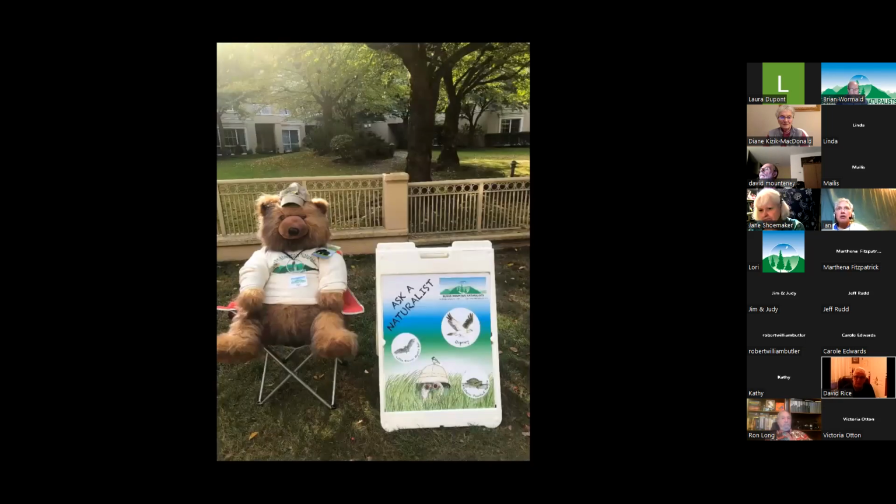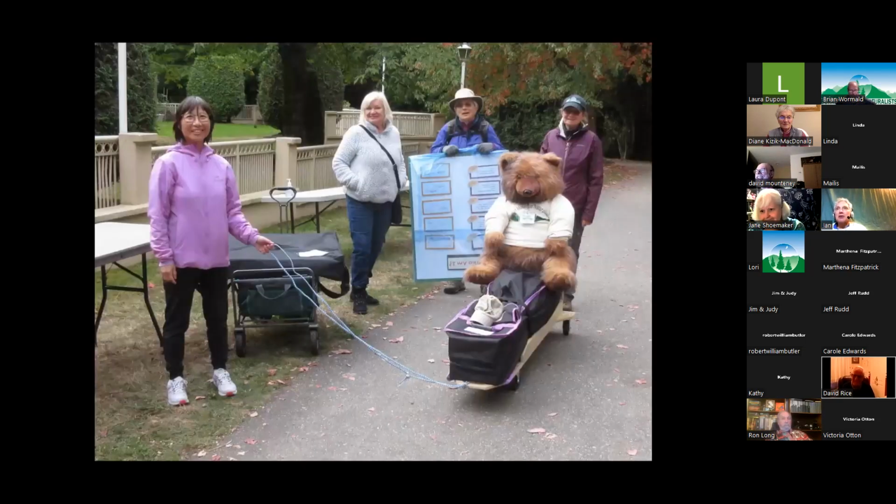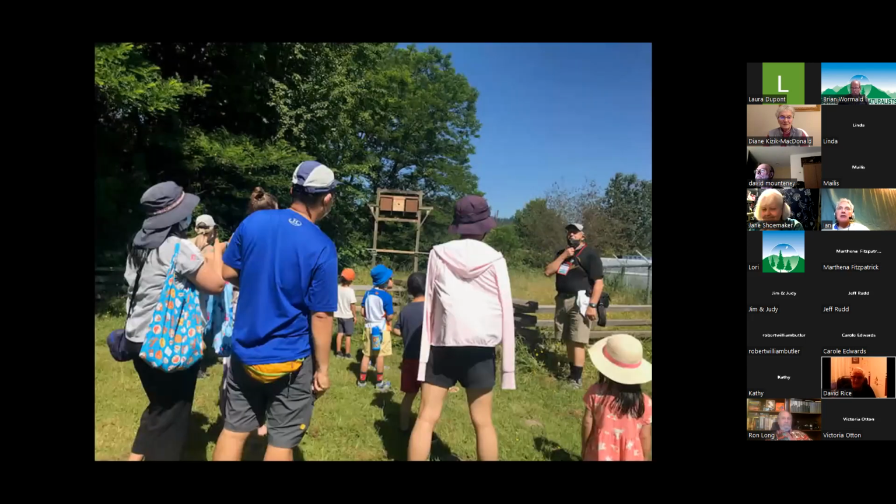And Odie the bear was there too. He seemed to be asked a lot of questions, but he wasn't able to answer any of them. Not sure what that was about. And then Odie got a free... The bear was a big hit with some of the dogs that came by and growled and couldn't figure out what it was. Some of the dogs were scared of Odie. That was hilarious. And so if Catherine's on the line, maybe you can talk about the scavenger hunt.